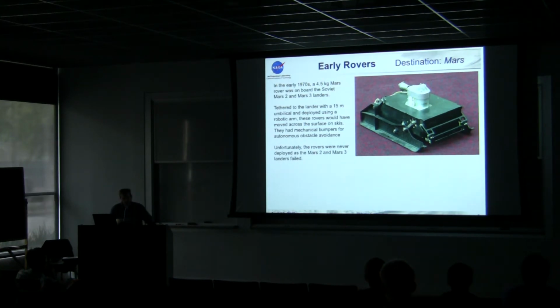For Mars, some of the earliest rovers were also by the Soviets in the 1970s. There was a 4.5 kilogram Mars rover, designed and slated to go on the Mars 2 and Mars 3 landers. This was the vehicle that you see here on your right, and it had these skis, and the articulation and motion of these skis was able to actually traverse.